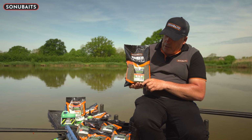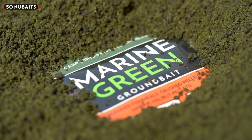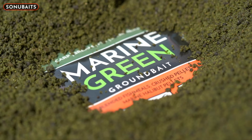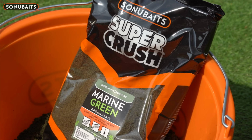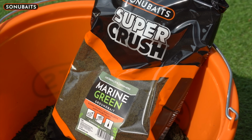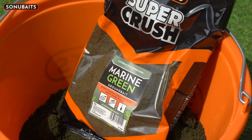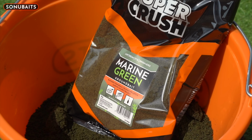Now, the first one is this 2 kilo bag of Marine Green ground bait. Now, this stuff, the smell, until you get into the shops and actually smell it, I'll try and give you something like, it's like a shellfish, salty smell. So it's lovely, it's really fishy. It's going to be absolutely brilliant.